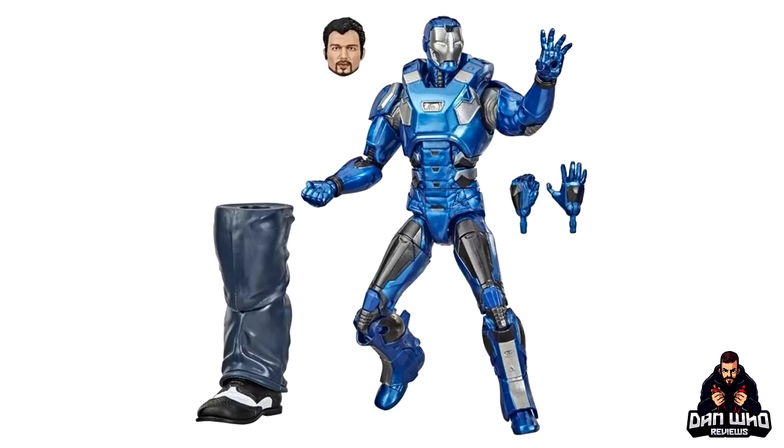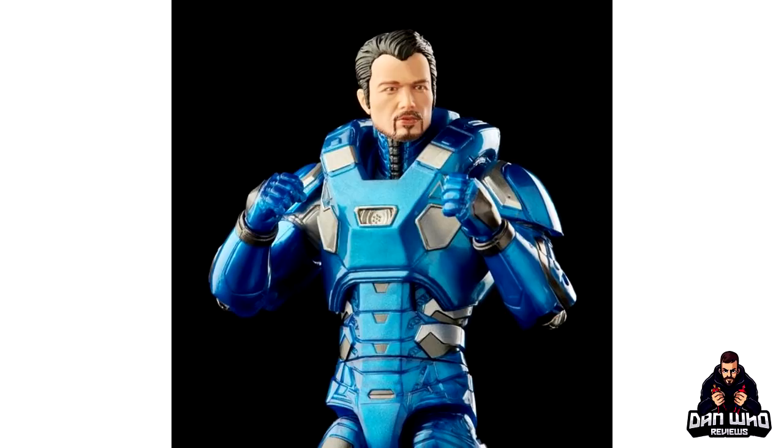Again, accurate digital face print from the game. So again, clutching at straws, but those are the two Gamerverse repaints. Definitely would have brought the Iron Man, but the Captain America is a bit of a stretch for me.